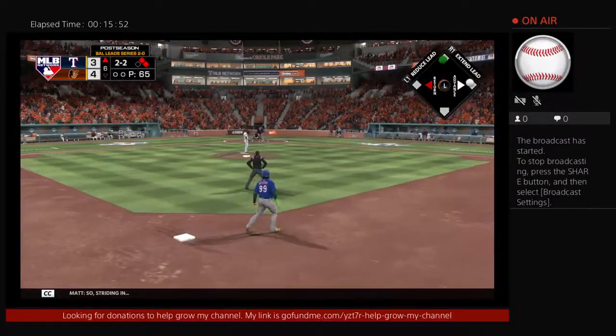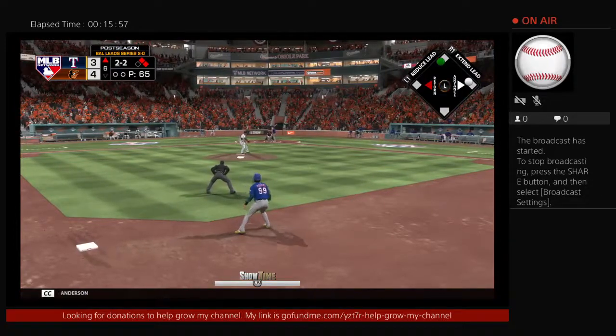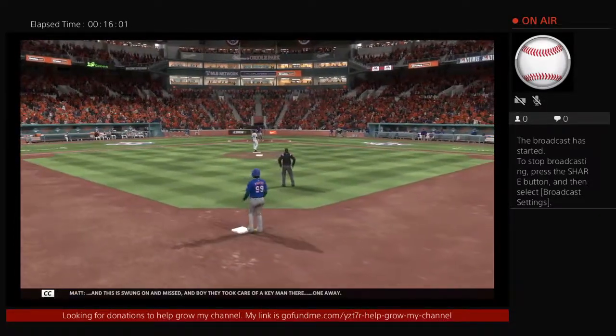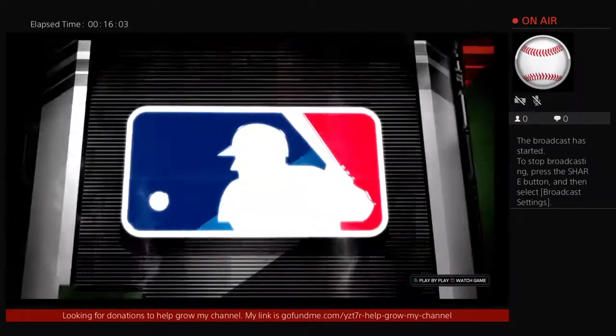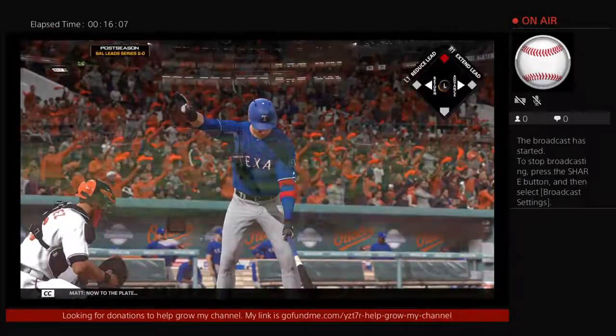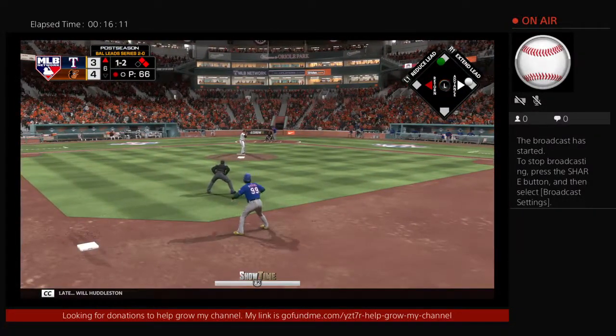So striding in, Brian Anderson, as he'll look to bring home that tying run from second with a base hit into the outfield. And this is swung on and missed, and boy, they took care of a key man there. One away. Now to the plate, Will Huddleston. He got on top of one and was a ground out victim last time.